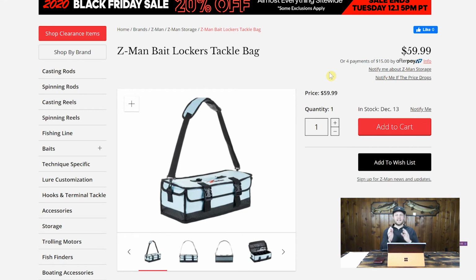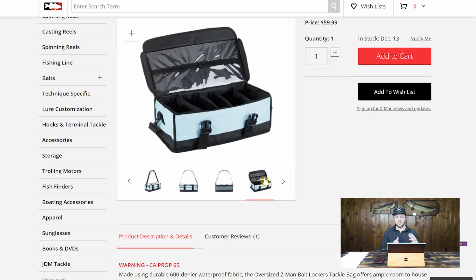Okay, and lastly, in the $10 to $100 range, we're talking about the ZMan Bait Locker Tackle Bag. Now, this stays on your boat, and it helps you organize your bags of soft plastics. $59.99. ZMan is going to help that person who you're giving this gift to be able to keep their soft plastics organized so they can get to them quicker and get to the ones that they want quicker. Great gift idea.